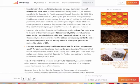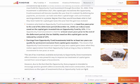This set of tax incentives available exclusively to Opportunity Zone investments offers investors a new powerful way to improve tax treatment of capital gains earned from several types of investments.